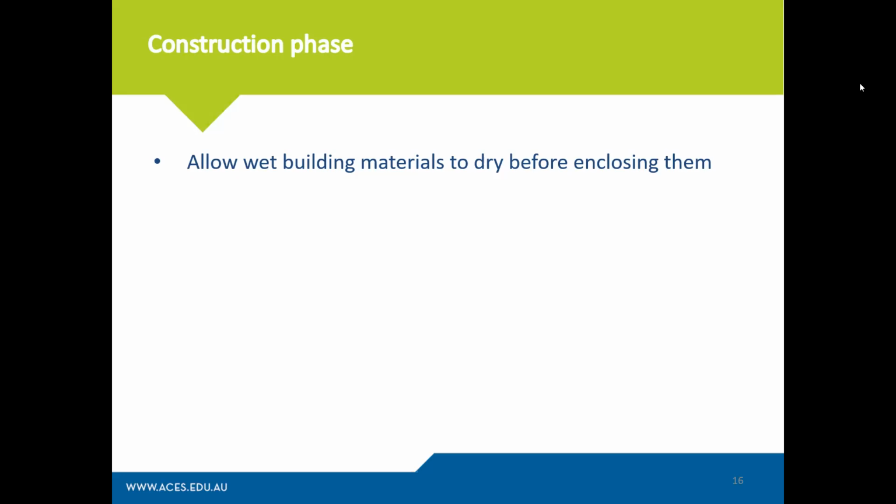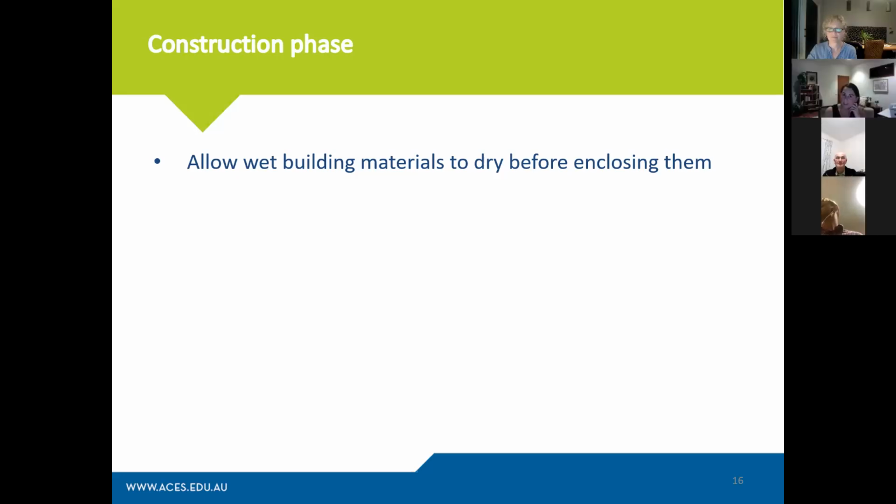The construction phase is really important. I do talk about this a little bit because BRANZ do some fantastic work in New Zealand, and they talk about the 4 Ds a lot in design and construction, and that is deflection, drainage, drying, and durability. So these are all really important for building materials. If any building materials get wet, we want to make sure that they are dry before they get enclosed, because we obviously know if something's wet and it gets enclosed, there's no air, there's no ventilation, there's no airflow, it can become a problem. So we definitely don't want any wet building materials enclosed.